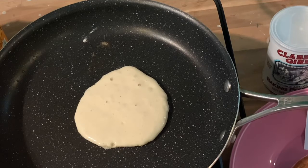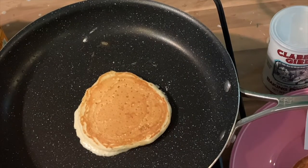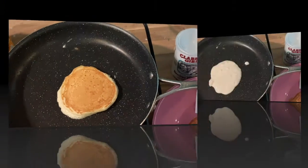All right, I kept waiting for this to bubble to let me know when to turn it over, and it's not really doing much, but I can see that it's already dark on the bottom, so I'm gonna flip it. Wow. Yep, not as many bubbles, definitely not as many bubbles.